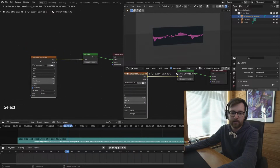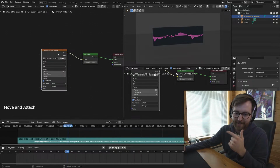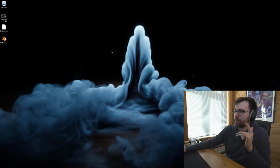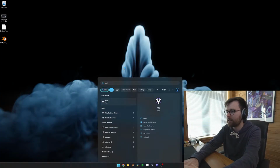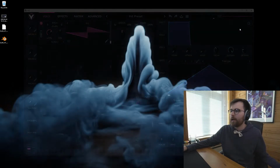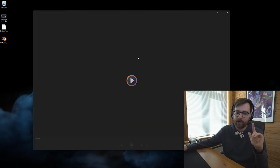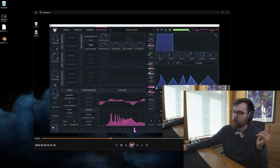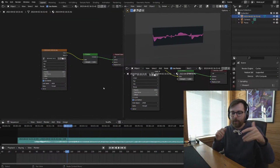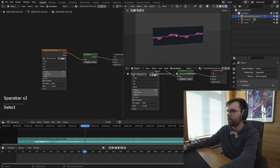And here is our node. Oh, good question. What are you doing? That's a good question. Right now, so earlier, what we just did is that we recorded some audio in this synthesizer called Vital. And I just recorded it using OBS. So because I recorded it with OBS, we now have a video file that has audio and visuals. So instead of doing all the visuals in Blender, we get a little bit of a head start with having this inside of Blender already.